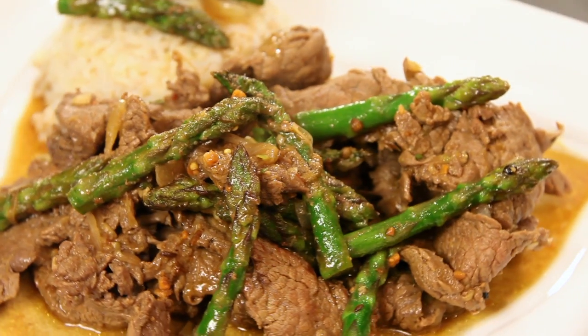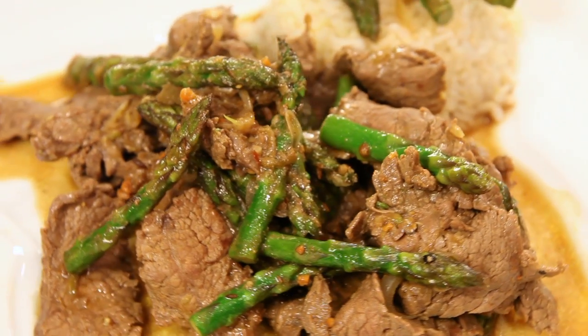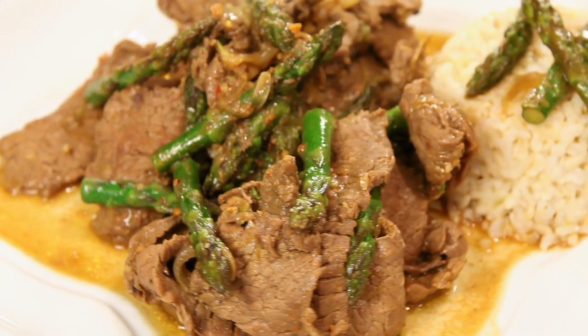Welcome back to Harvest Eating. Now let's get started on our sesame ginger seared flank steak with asparagus spears.